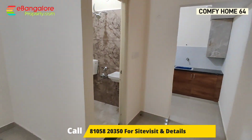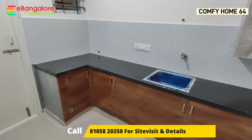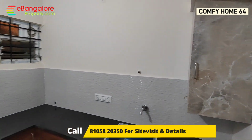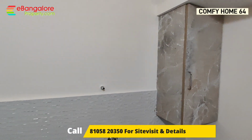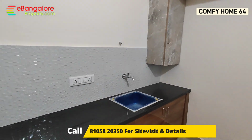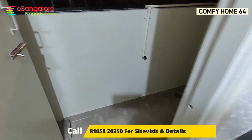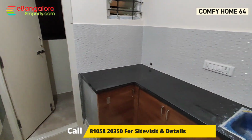This is a 1RK, one room kitchen, in the ground floor. Hall, bathroom, kitchen, utility behind. So overall very affordable price. You can read the description for the price and other information. This is Comfy Home 64, located in Banashankari 6th stage, BDA layout off Kanakapura Road.